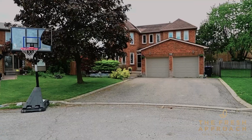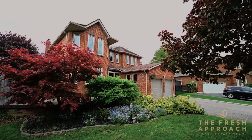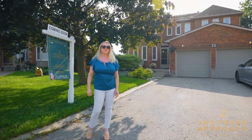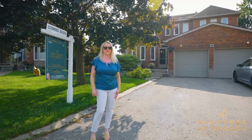I'm extremely excited to present you my newest listing at the market at 23 Chestnut Avenue in Brampton, nestled in the back of the cul-de-sac. You are absolutely going to love this home. It features 5 spacious bedrooms, 3 baths, double car garage with a separate entrance.